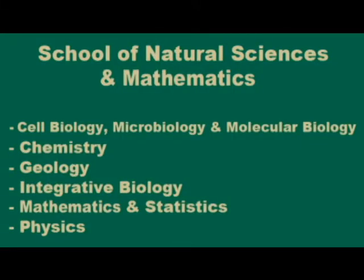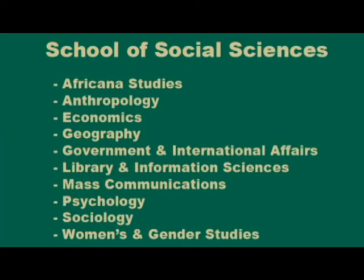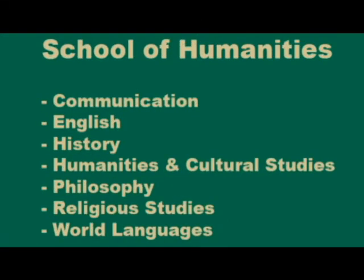The School of Natural Sciences and Mathematics has majors such as biology, chemistry, and physics. The School of Social Sciences has majors such as anthropology, mass communications, and psychology. The School of Humanities has majors such as English, philosophy, and religious studies.